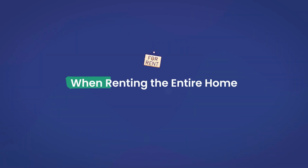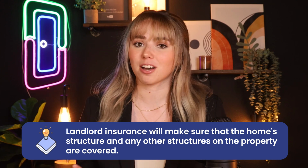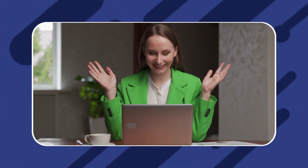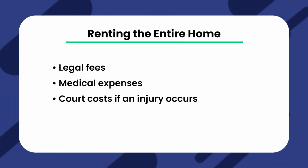And lastly is when you're renting out the entire home. If you're completely moving out of the home and renting it out, a landlord insurance policy is a definite must. This policy will make sure the home structure and any other structures on the property are covered. It also extends coverage to anything kept on the property that is used to maintain it. This protection is small, however, compared to the liability coverage that a landlord policy includes. This coverage pays for legal fees, medical expenses, or court costs if an injury occurs.